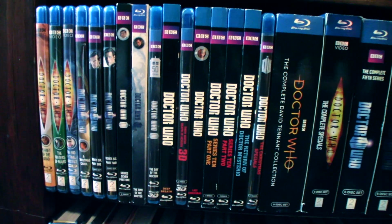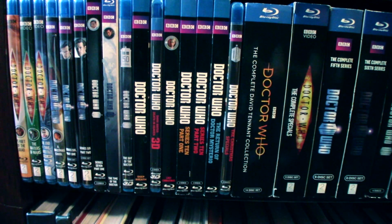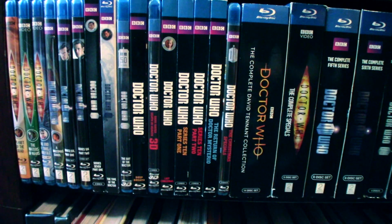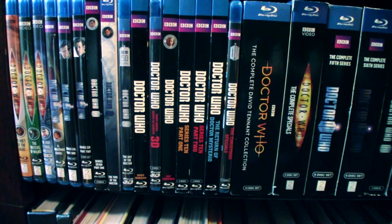We start out with the David Tennant specials on Blu-ray, the Christmas Carol, Series 6 Part 1 and Part 2, Series 7 Part 1, The Time of the Doctor, The Day of the Doctor, round out the Matt Smith era. For the Peter Capaldi era, we have Deep Breath, Dark Water, Death in Heaven, Last Christmas, Series 10 Part 1 and Part 2, The Return of Dr. Mysterio, and we have the Christmas specials at the end of that.